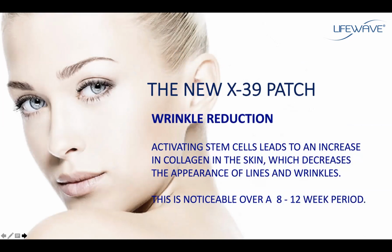Wrinkle reduction. Activating stem cells leads to an increase in collagen in the skin, which decreases the appearance of fine lines and wrinkles. And that doesn't happen immediately, but is very noticeable over an 8 to 12 week period.